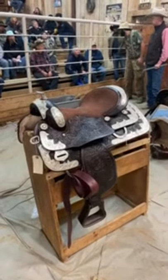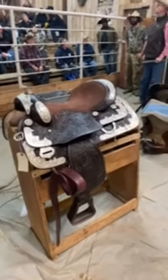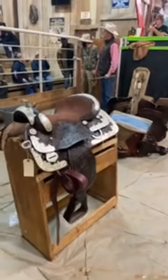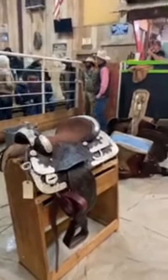150, need to be 175. 175, need to be 200. 200, gotta be 225. Yes, saddles can be shipped. Depends where you're at, but it ranges from 50 on up.